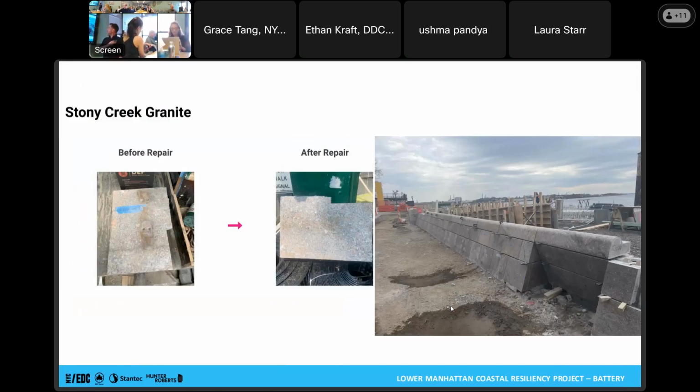Stony Creek, I know we've shown a few pictures before, and Patrick put this in a slide, but I also brought several little trinkets, a little piece of the Battery for everyone here. So if we wouldn't mind, pass this around. A piece of Stony Creek granite. These are little trimmings, so feel free to toss these around.